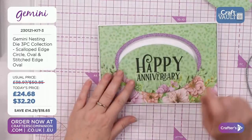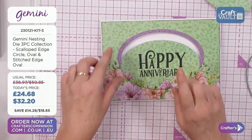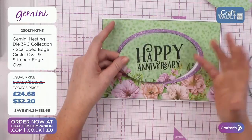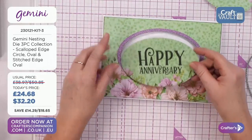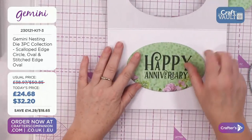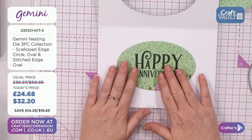Then what I've done is we've got sentiment stamps. You'll find them on the website, but they're mix and match ones, I think they're called. Yeah, they're the ones, yes. So we've got them on the website. So I've literally just stamped a nice sentiment in there.